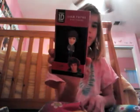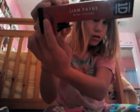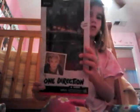So, yeah. I haven't taken him out of the box yet, because I really like the box. Really cool. Yeah, it has that picture in the back. And then, I have Niall's box.